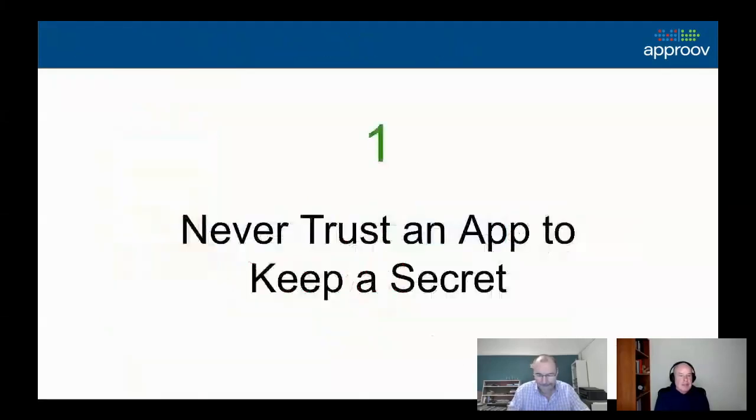So I'm going to build up here. First, if these secrets are present on an app and they're easy to observe and steal, the first thing I'm going to say is never trust an app to keep a secret. So if you can, how would you not actually have secrets on the device, or at least have them there as short a time as possible?